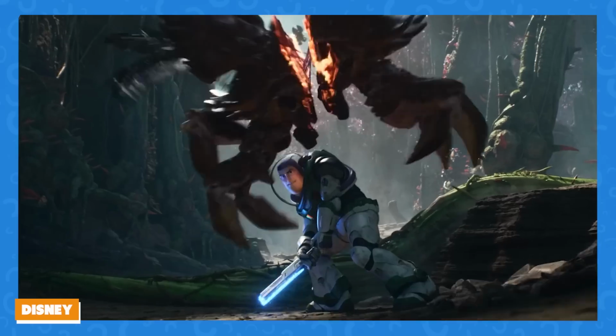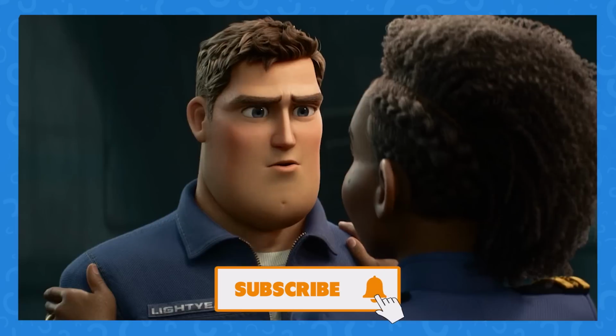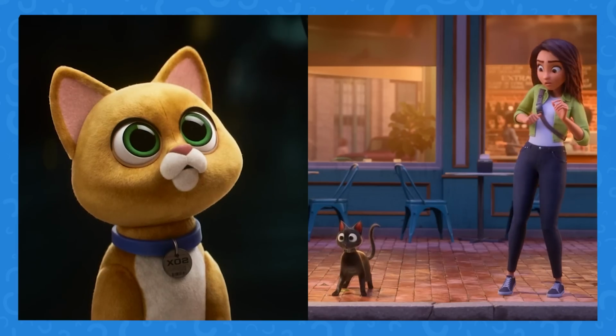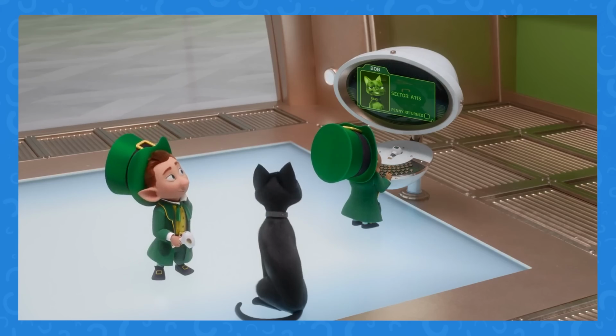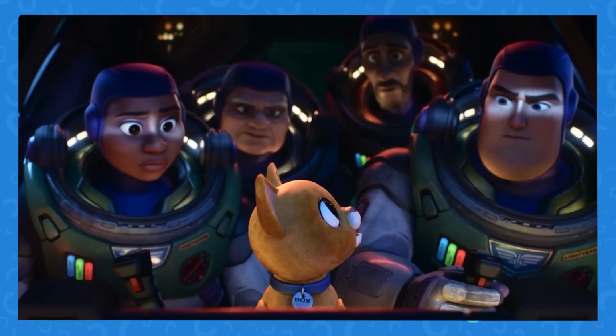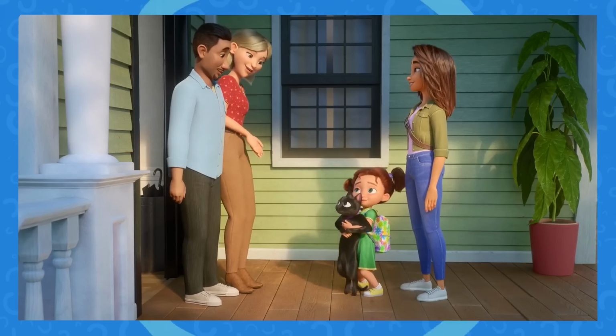Number 1. Lightyear. Lightyear is Pixar's latest film, and it has something pretty big in common with Luck. Like Sam, Buzz Lightyear also has a cat companion, Sox, and of course Sam has Bob. Sure, Sox is a robot and Bob is more of a leprechaun. Still, two cats supporting a human through their journey and talking to them the whole way? Yeah, we think Sox and Bob have a lot in common, and we really wish we had a cat buddy like them too.